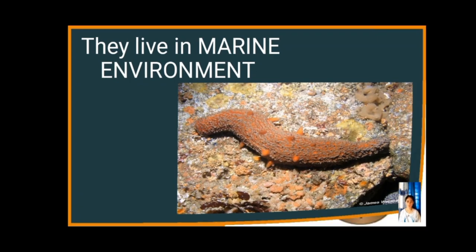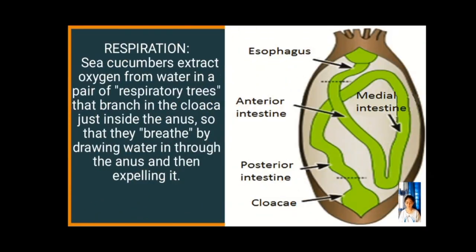So, their respiration. Sea cucumbers extract oxygen from water in a pair of respiratory trees that branch in the cloaca just inside the anus, so that they breathe by drawing water in through the anus and then expelling it.